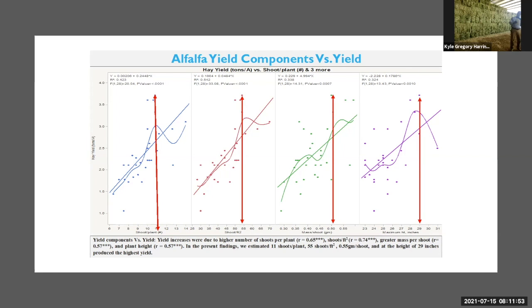Regarding the one I talked about, mass per shoot is also significantly affecting the alfalfa yield, as well as the maximum height of the plant. In our case, stems per plant, stems per square foot, mass per stem, maximum height, and internode lengths significantly affected alfalfa forage yield. The most important thing is we found 11 shoots per plant, 53 to 55 shoots per square foot, 0.55 gram per shoot, not pound, 0.55 gram per shoot, and 29 inches maximum height of alfalfa plant gave the highest forage yield in our case.